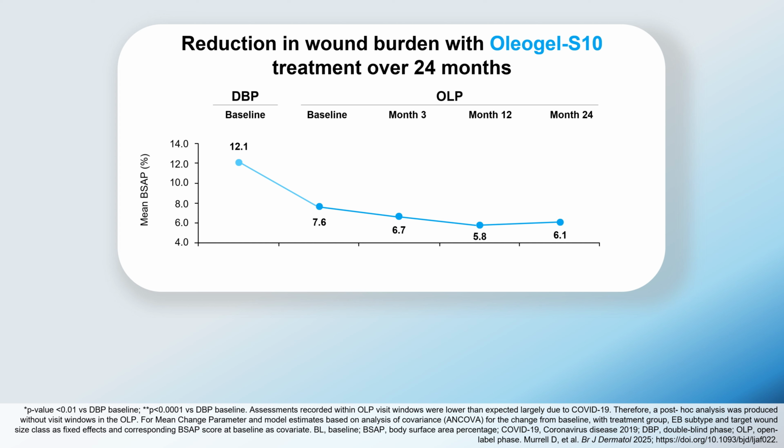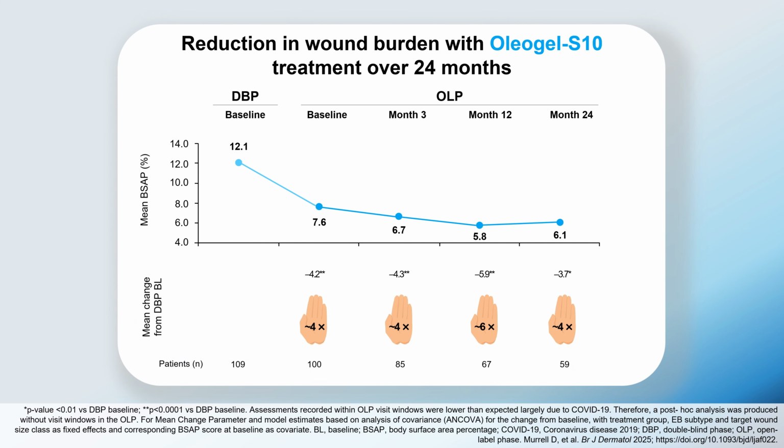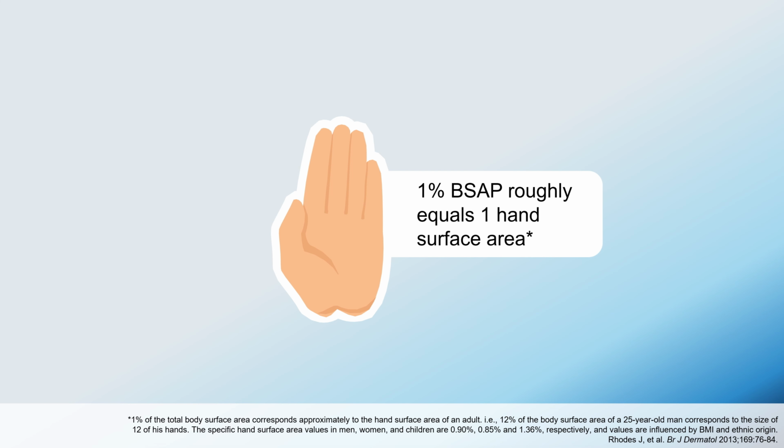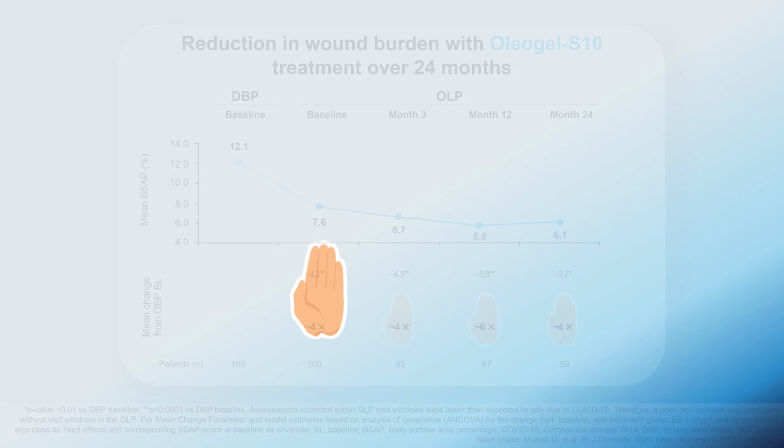The mean body surface area percentage, or BSAP, generally decreased over time. There were significant BSAP reductions from the DBP baseline at all time points. It's helpful to visualize this reduction in wound burden by using hands, because 1% BSAP is roughly equivalent to the surface area of one hand.